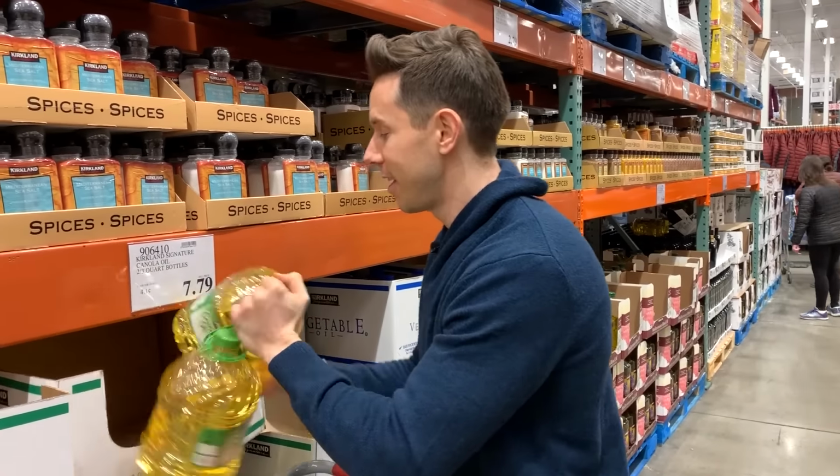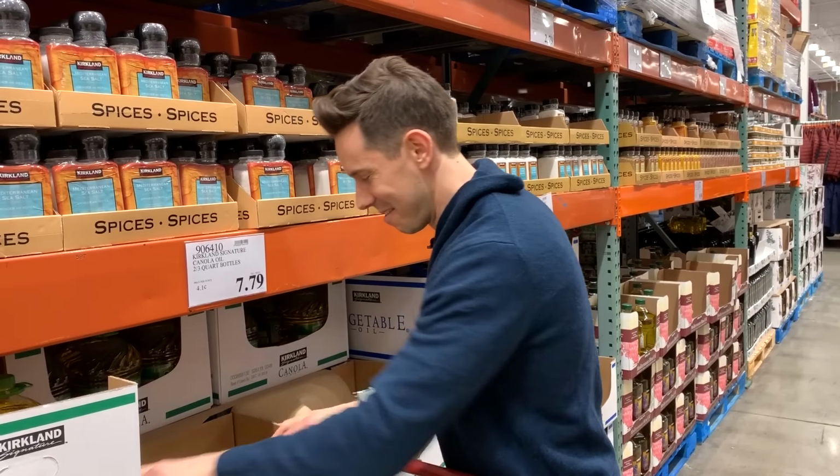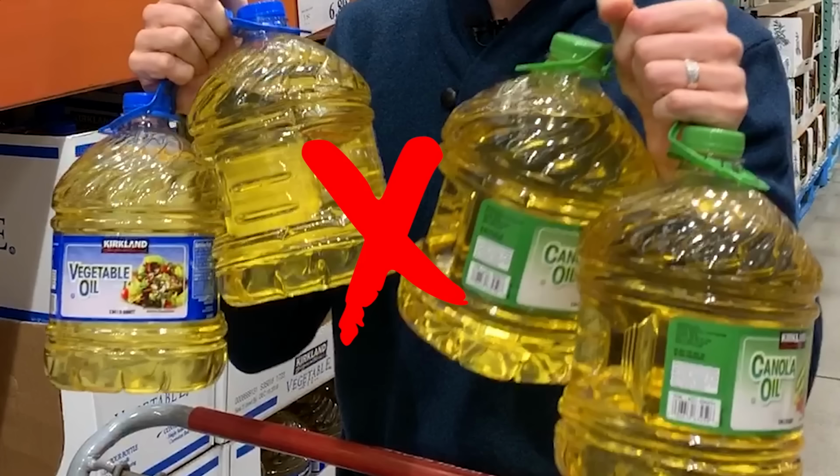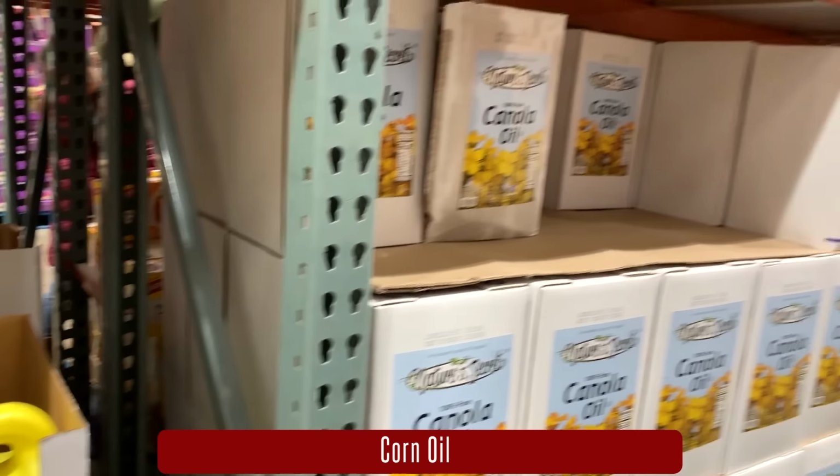They're not going in my cart. Let's move on to something a little better for us. Also stay away from corn oil. It's just as bad for you as canola or veggie.